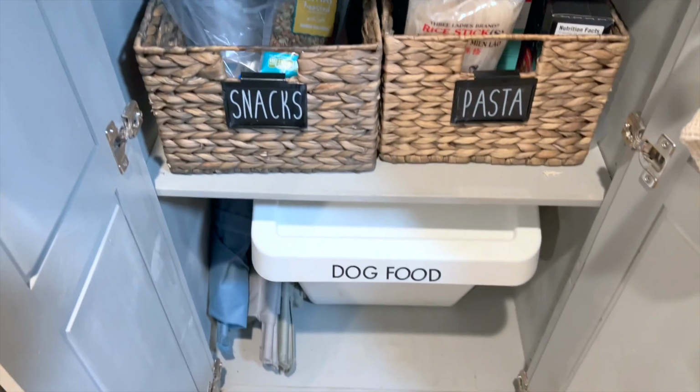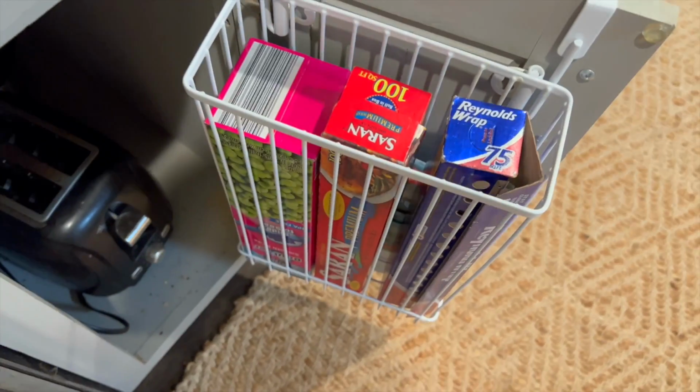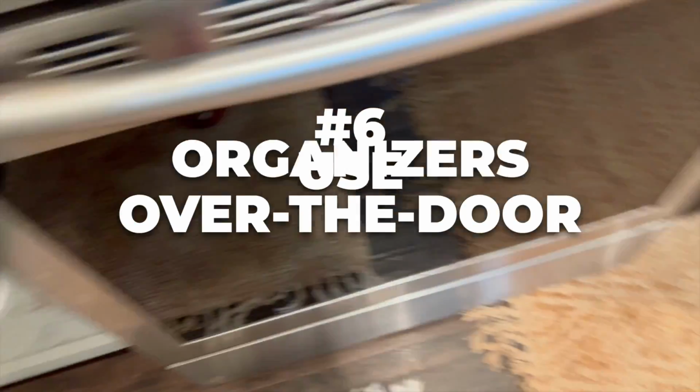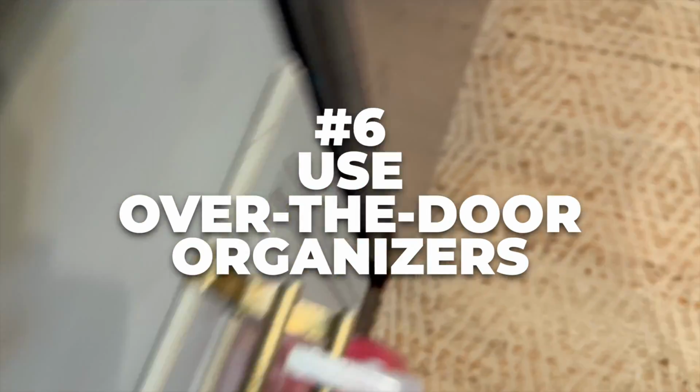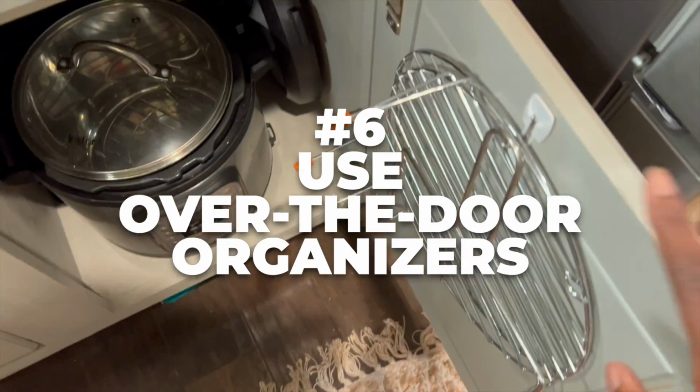Here's a glimpse of my pantry, or at least the bottom part. Another way to maximize your space, especially when you don't have a lot of space, is to maximize the backs of cabinet doors. I have pretty much an over-the-door organizer on all of the cabinets in the kitchen. That makes sense. And then again, the infamous command hook. Again, the shoe space savers, they are super clutch.